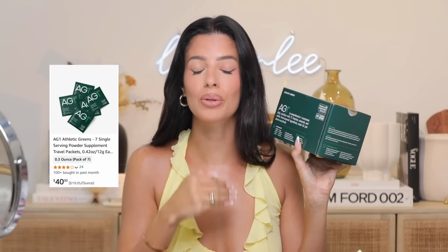Okay, next on our list, AG1. Y'all, as I'm getting older, I'm like, oh my God, I want to live for a long time. So I've been trying to get my vitamins and minerals in, and this is just the quickest way. It takes me 2 seconds in the morning. I feel good. My brain feels good. I feel awake and focused. I just feel better about myself.